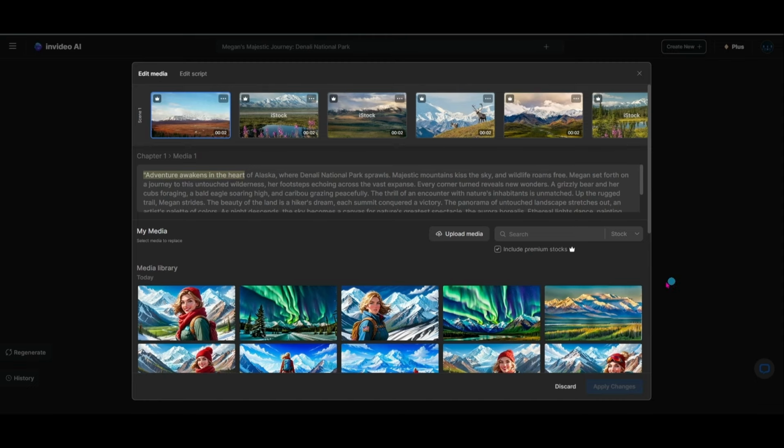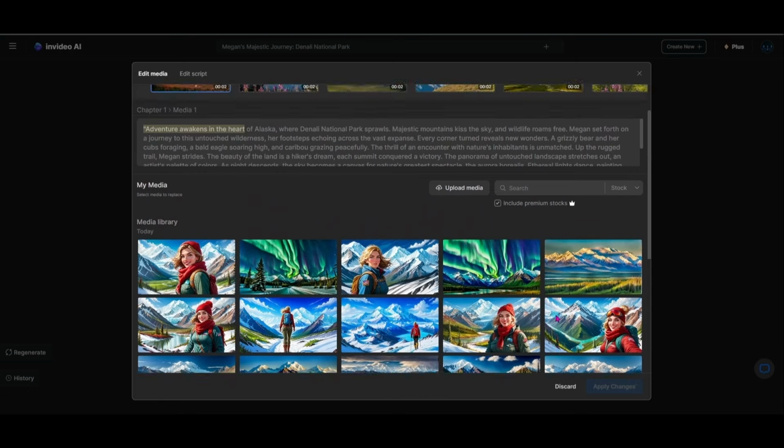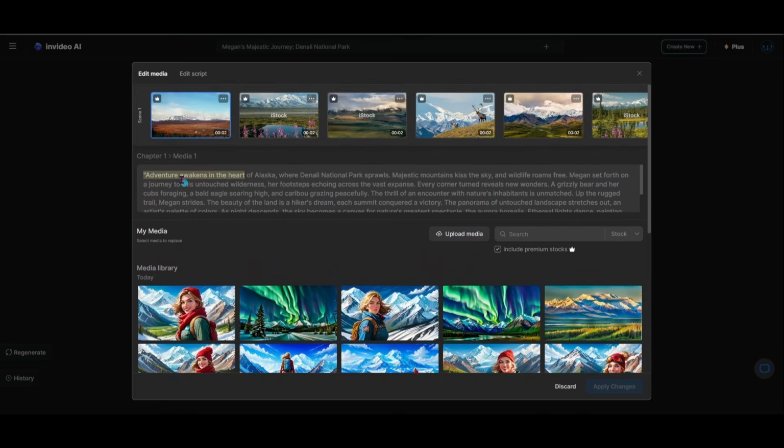All of those images have now uploaded and are in my media library, so they're ready for me to use. One way I could match them up is by looking at the text here as I go. So Adventure awakens in the heart of Alaska, where Denali National Park sprawls. So for this first part of Adventure Awakening, let's go ahead and just replace that image with this picture here.